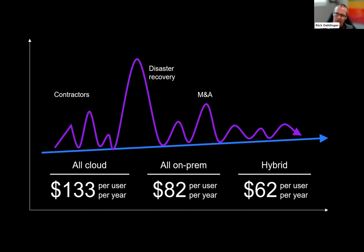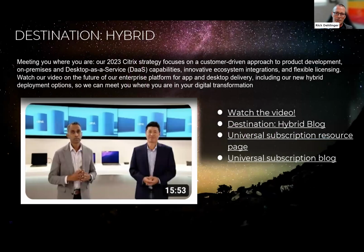So this is just an example. I wanted to share this with you because you're going to hear more about this out of both Citrix and Nutanix moving forward. But hybrid now for Citrix is not just a marketing tagline.